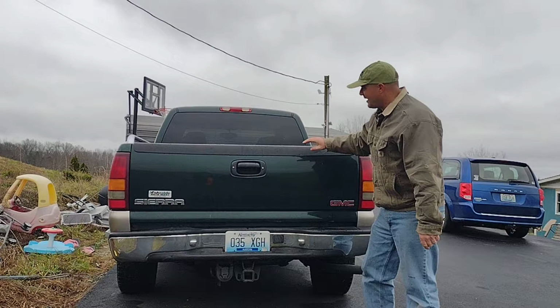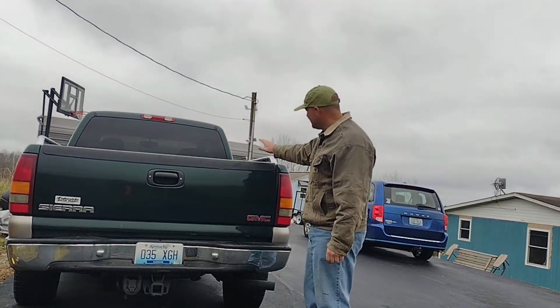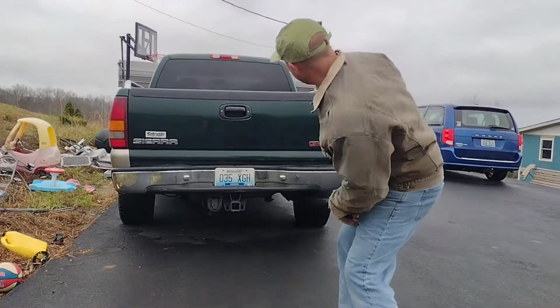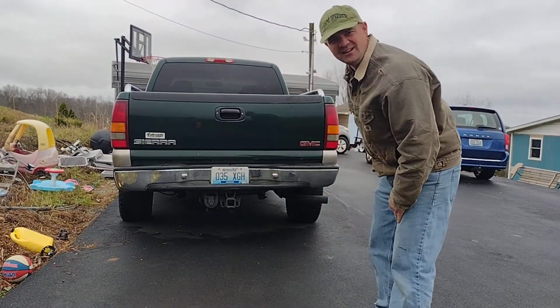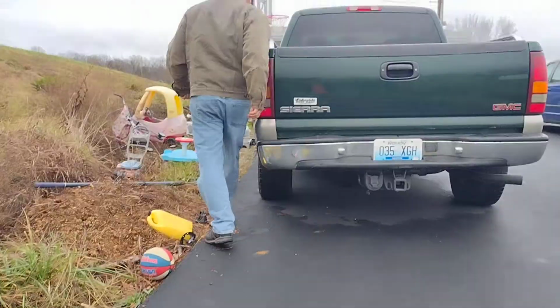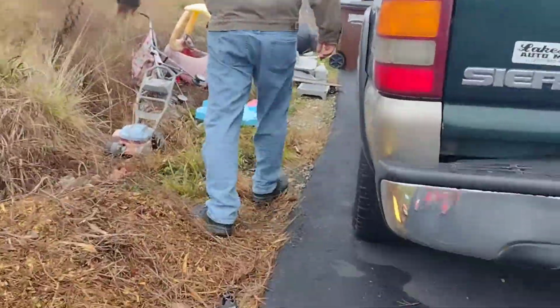So I noticed when I did that at the dealer lot, this side bounced pretty good and this side didn't. And then I took a step back and I said, wait a minute, that thing looks like it's leaning. Does it look like it's leaning? Mm-hmm. It does. Yeah, come on around over here. Get this junk out of the way. Come on, stand over here with that camera.